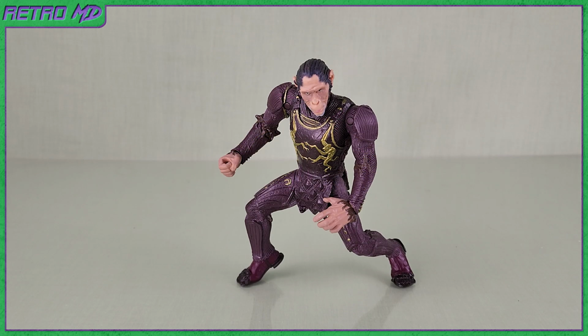Now we have finally arrived at General Thade. Due to him being able to ride on the horse, Thade is in a much more dynamic stance than the previous figures. I was initially worried that he would only be in a sitting pose to ride the horse, but that is not the case. As you can see, he is able to be posed in a standing position.